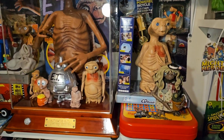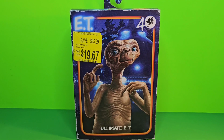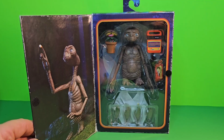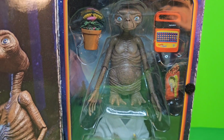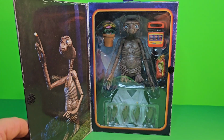I do have a pretty good shrine going on for E.T. I do have the NECA version of E.T. dressed up as the girl. But this is the ultimate E.T. This is not the glow version. They had another ultimate where his chest would glow. But this is just a basic figure, ultimate E.T. But this was on clearance for under $20. So I had to snag it. So E.T. for the win.